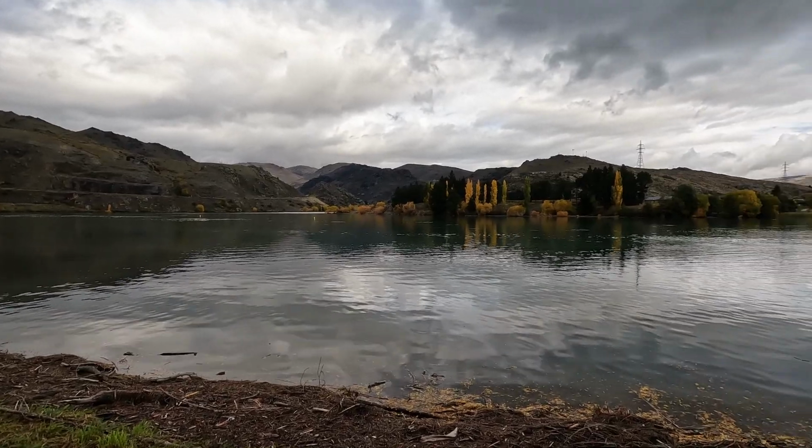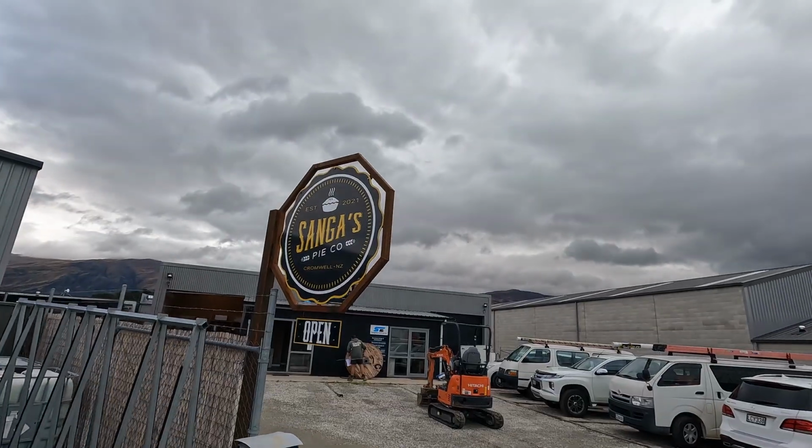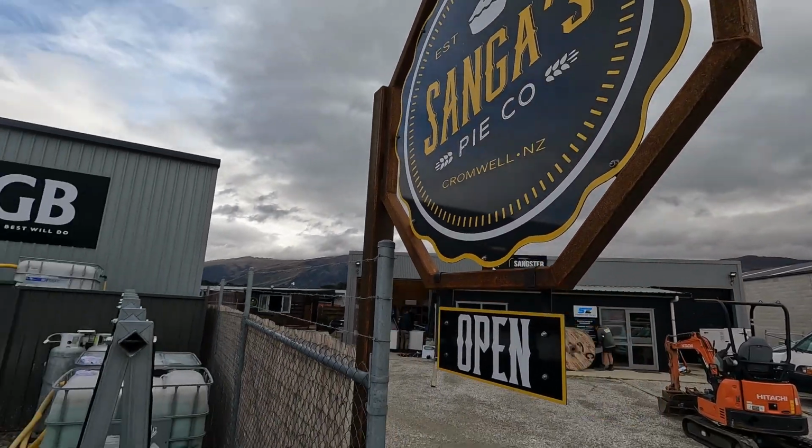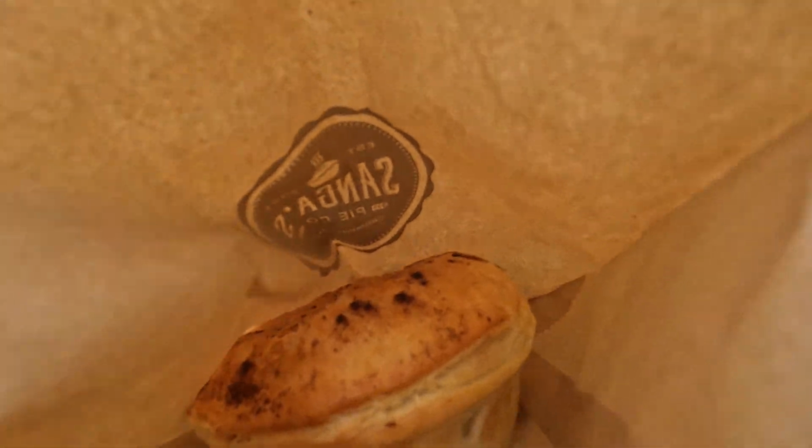And after all that walking around, I was getting so hungry. I needed a pie and I saw that there was a really good shop in town. Time for a pie. Great reviews just down the back there of this hidden little pie shop in the industrial part of Cromwell. I got the pork belly.